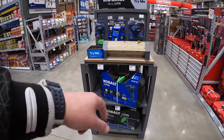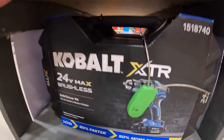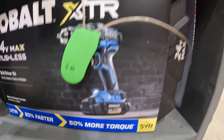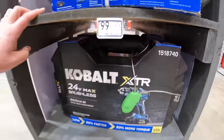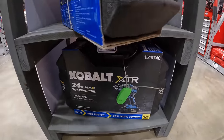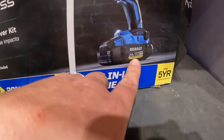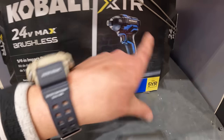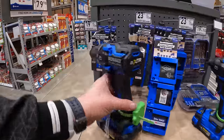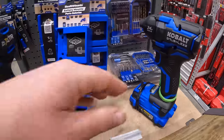All right, Cobalt XTR actually has some things going on. They do have $99 for their half-inch XTR hammer drill as a kit with a 4-amp-hour ultimate output battery, a hard case, and a charger. I've done some videos on that. It's a pretty darn good tool. Then they also have $99 for the XTR impact driver, also as a kit with a 4-amp-hour ultimate output battery, hard case, and a charger. And then here is the impact driver.